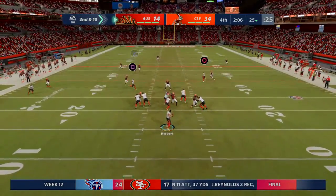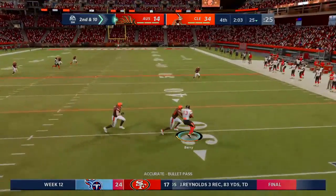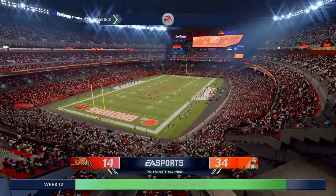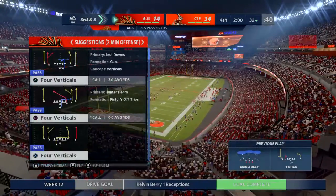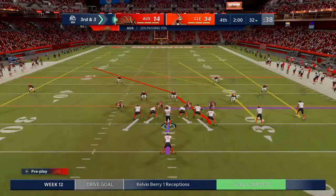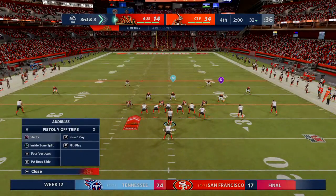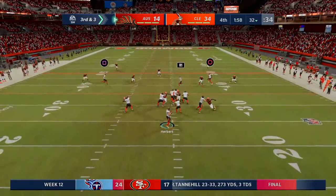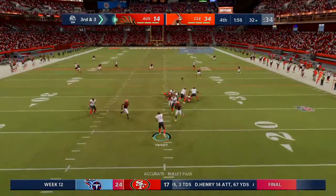To throw again. Herbert. Going right side here, and that's complete. And he'll be taken down after a pickup of about 7 as the clock will stop here for the 2-minute warning. So it's our visitors with the football as we get you reset. And let's see what they've come up with offensively after having time to talk it over.